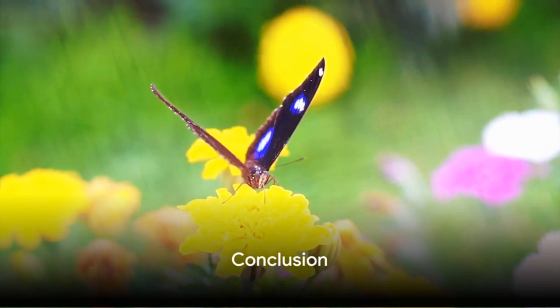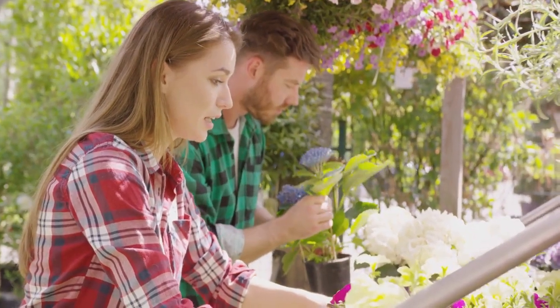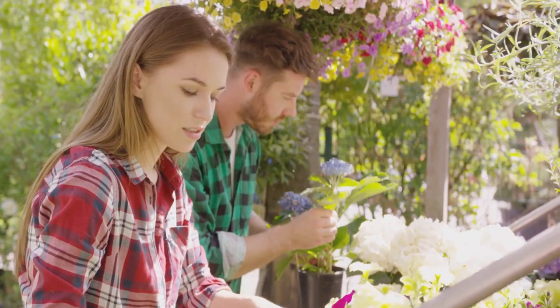So, are you ready to create your own butterfly garden oasis? Remember, it's all about selecting the right plants, designing a welcoming space, and maintaining it well.